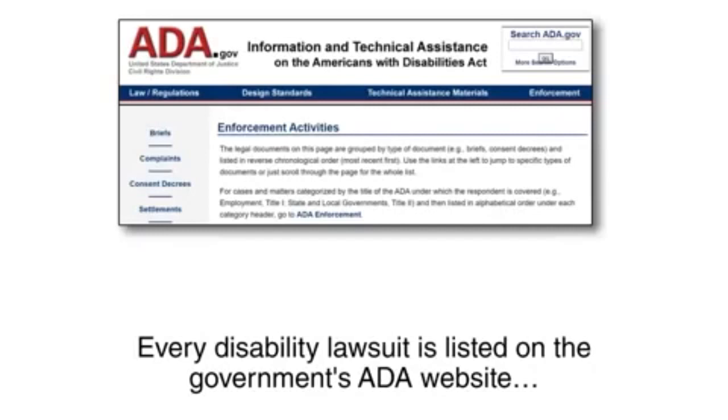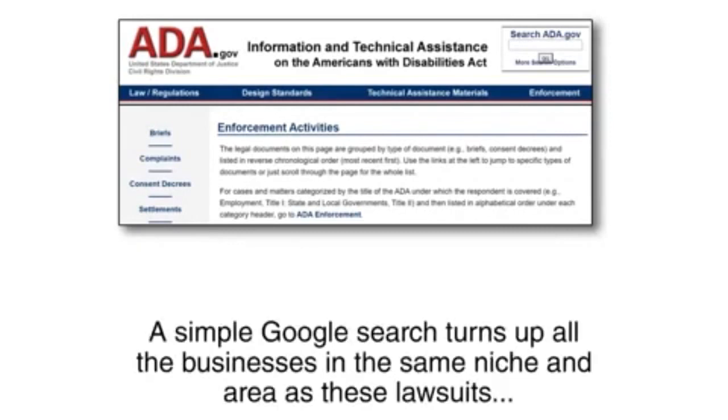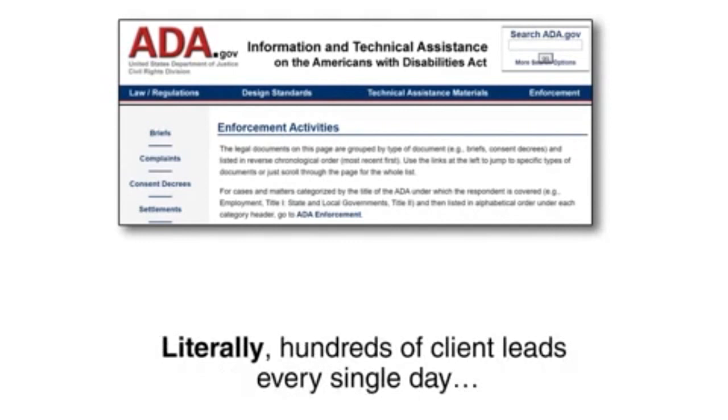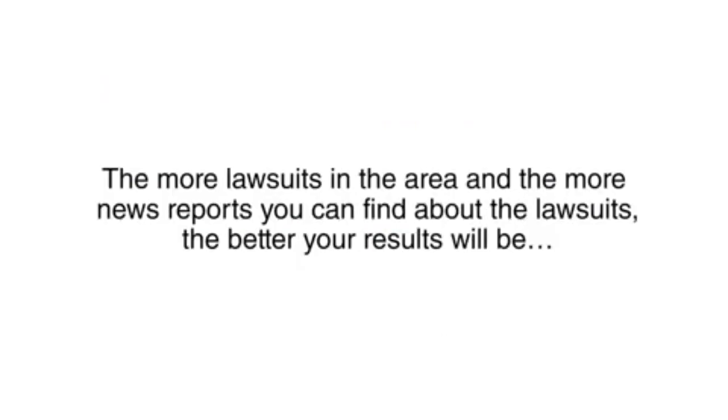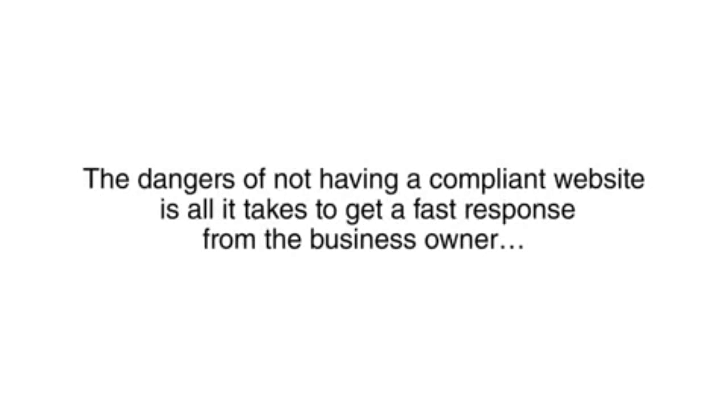Every disability lawsuit is listed on the government's ADA website. Check this website and you'll see dozens of lawsuits added every single day. A simple Google search turns up all the businesses in the same niche and area as these lawsuits, literally hundreds of client leads every single day. The more lawsuits in the area and the more news reports you can find about the lawsuits, the better your results will be. A simple public service email explaining these lawsuits and warning them about the dangers of not having a compliant website is all it takes to get a fast response from the business owner.